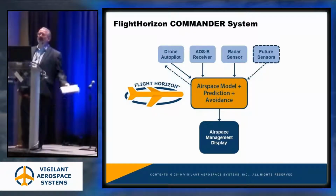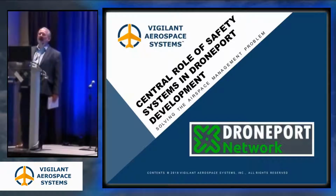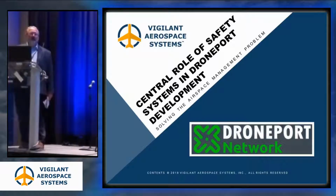Absolutely. So our system is highly modular, and each of these sensors that we add is actually a separate module. UTM to us is a module so that we can pull information in and push information out to it. I'll say a couple things about UTM. As I said earlier, I'm on the NASA UTM working group, particularly for sense and avoid, detect and avoid, and then for command and control because it impacts the way that we think about detect and avoid.